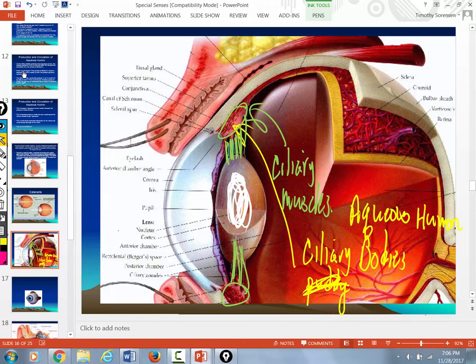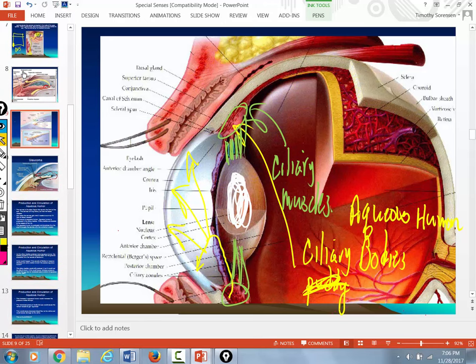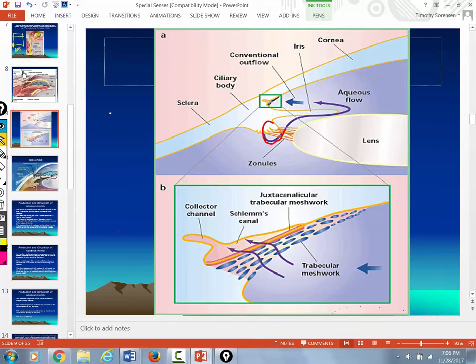Aqueous humor is produced by the ciliary bodies and then will travel through the pupil and it will nourish the cornea and remove metabolic waste. Say yes. Guys, who's following this? Anybody? Okay, watch. Here's a ciliary body. It produces the aqueous humor. It flows through the iris and nourishes the cornea. Yes?